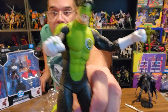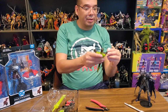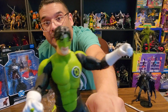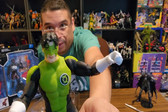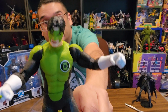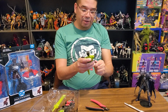He has the Green Lantern's ring on. It pops a little bit better than the Black Lantern one, because it's on the white, but the paint's a little bit thick on it. It's his face. He's got a nice smile. He's got his hair parted. Something about the mask feels a little thick on the paint, maybe. I think he looks good, but there's something off.